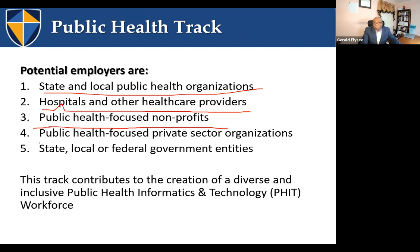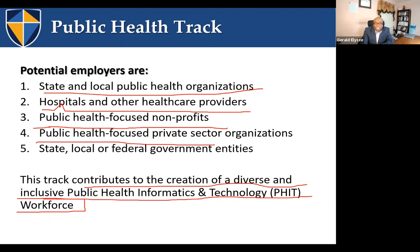But you got to have the public health background, that public health language. We got to know it. And when you marry it with the health IT, that's some pretty powerful stuff, right? And as I mentioned before, this public health track really contributes to the creation of a diverse and inclusive public health informatics and technology workforce. And the Biden and Harris administration is working a lot to create that kind of workforce as well, right? So it's not just a technology, it's not just an IT infrastructure, it's also a people, a workforce infrastructure that they're trying to create, right?